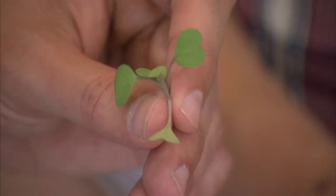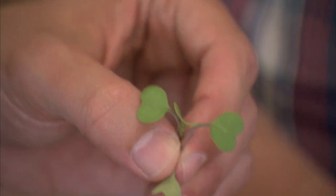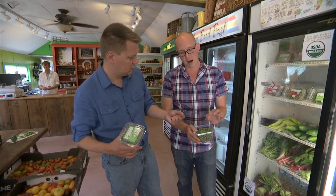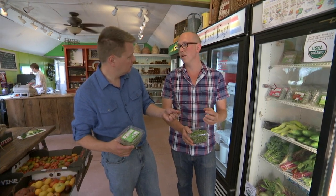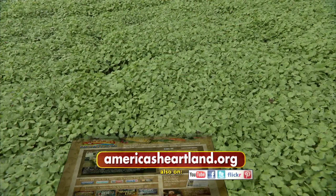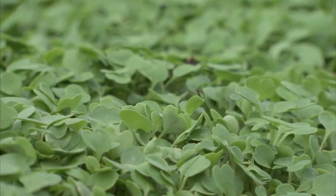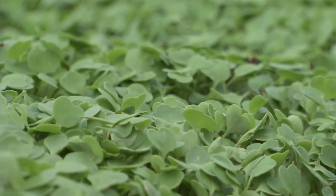One is we're photosynthesizing nutrients from the sun, because this is grown in a greenhouse. It's grown in soil, so it's pulling nutrients up from the soil. But the third part is the seed. These little leaves are called the cotyledon, and they're kind of the storage vessel of the energy that's in the seed. You'll also find the microgreens at area Whole Foods stores, providing another source of revenue for Heritage Prairie.